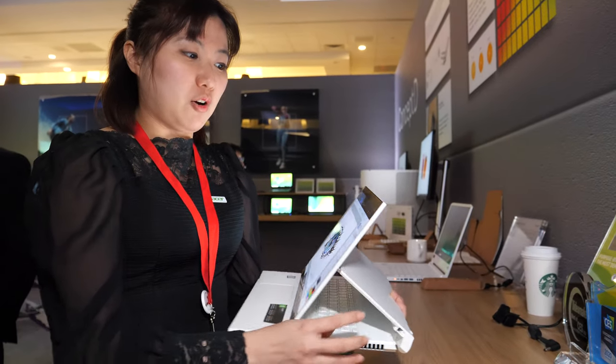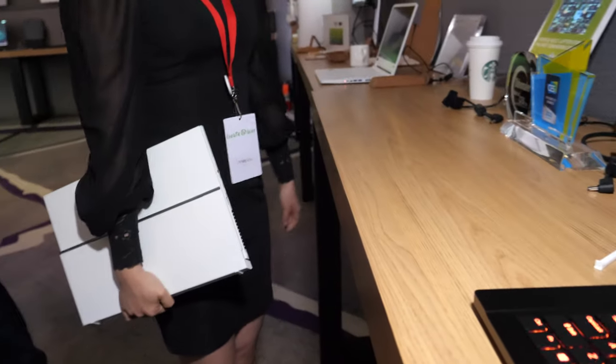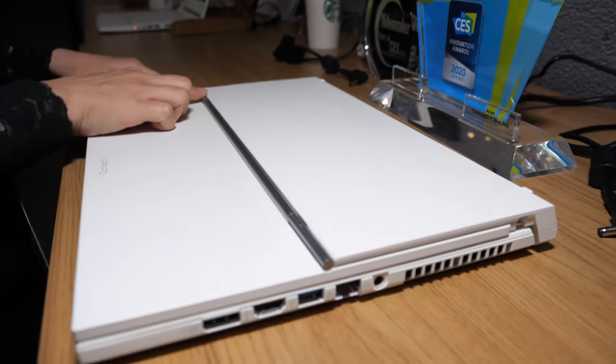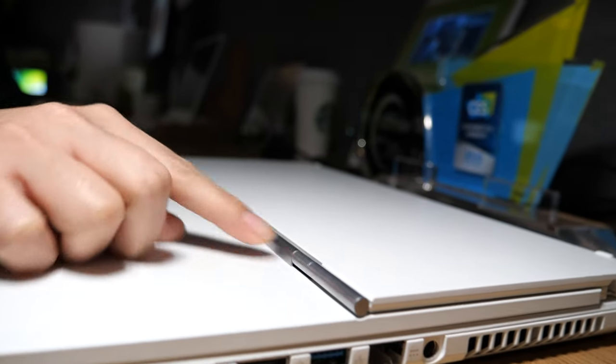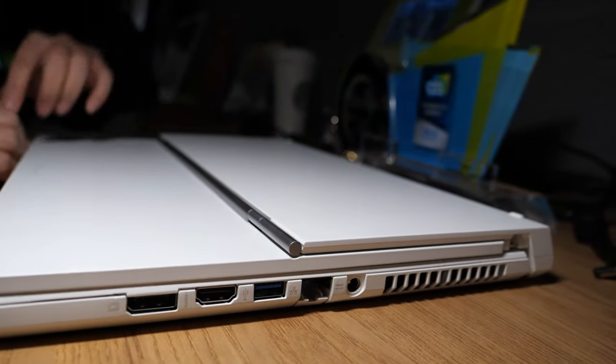So this one is easy to carry, even for the girls. Yeah. There's a thing here. This is a metal injection molding, the hinge. We have a design with many moldings in here.